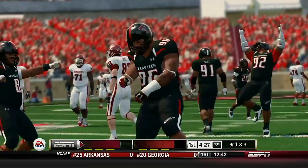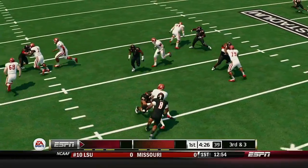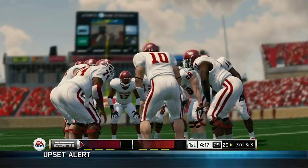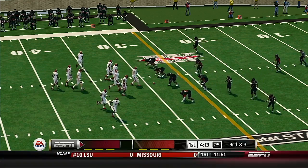About the 29-yard line. He's really quick with his lateral movement, especially for a guy this big. He got to the ball carrier before he could get out of the backfield. From the 29-yard line, third down.